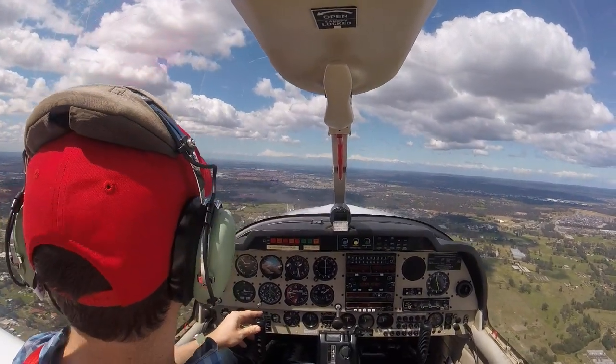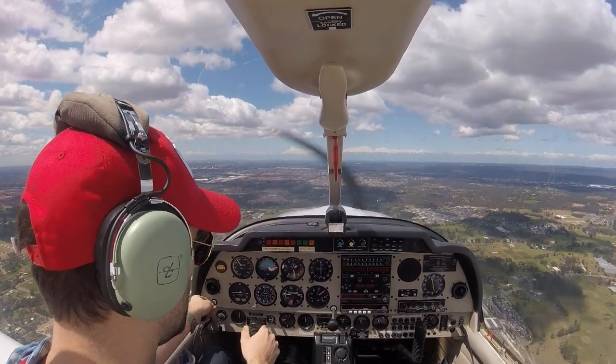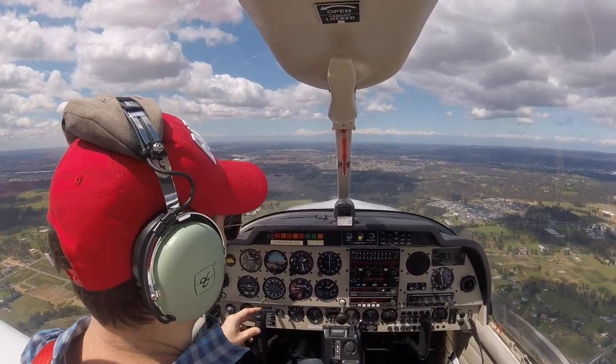Landing, there's going to be a crosswind from the right, so we are going to need to use left rudder and right aileron. Engine temperatures and pressures are fine. Should turn the fuel pump off, I did not do that before.